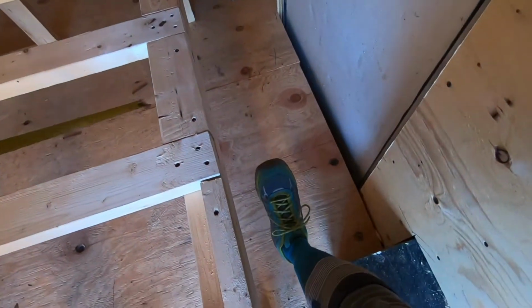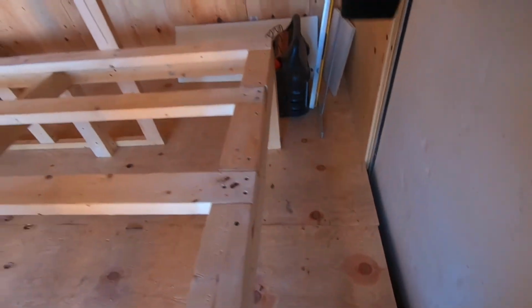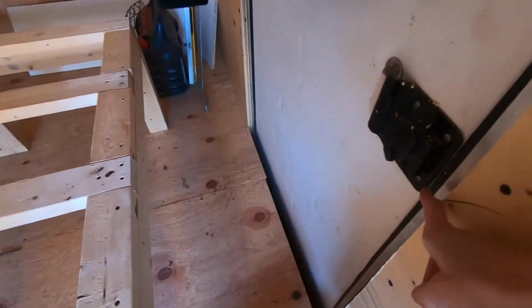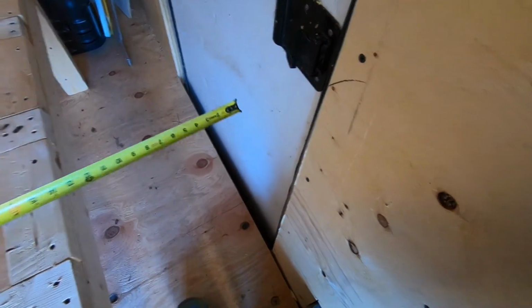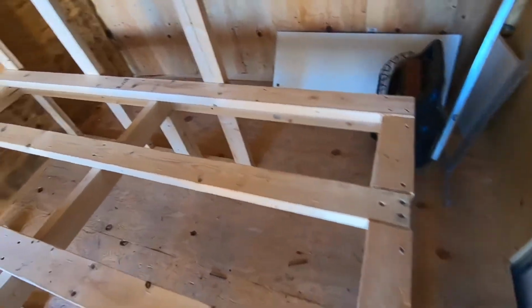Now I left this end open here so that I can have a spot for our boots and shoes, because it's right across from the door. This distance here is only 17 inches. So it's a little bit tight, but hey, it's a trailer, right?